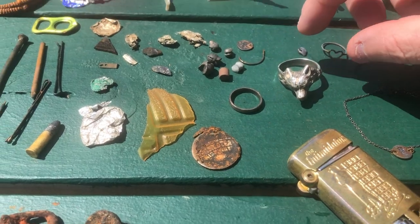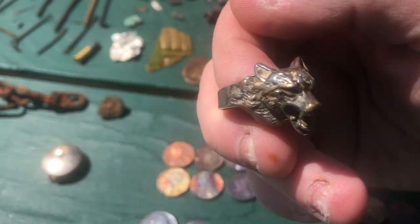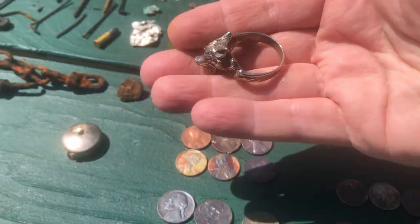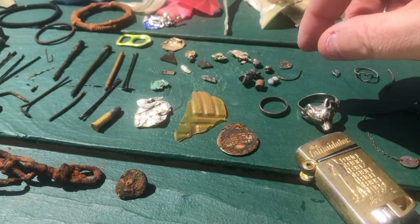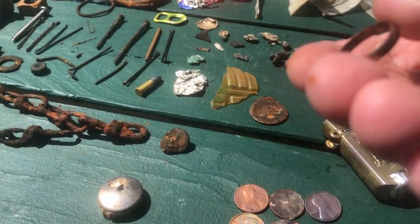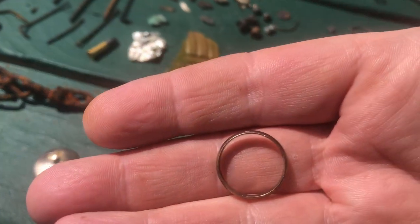Let's see, other than the fishing tackle, we've got the good stuff. This is by far my favorite. And this thing's heavy too. Anyway, that's cool. This is a wedding band. I'll have to clean this one up. I'm not sure on this one.